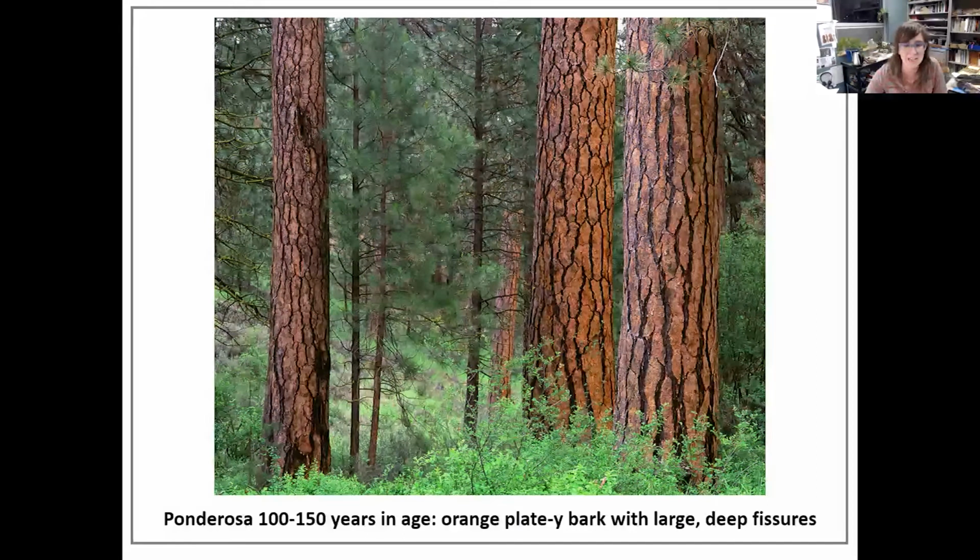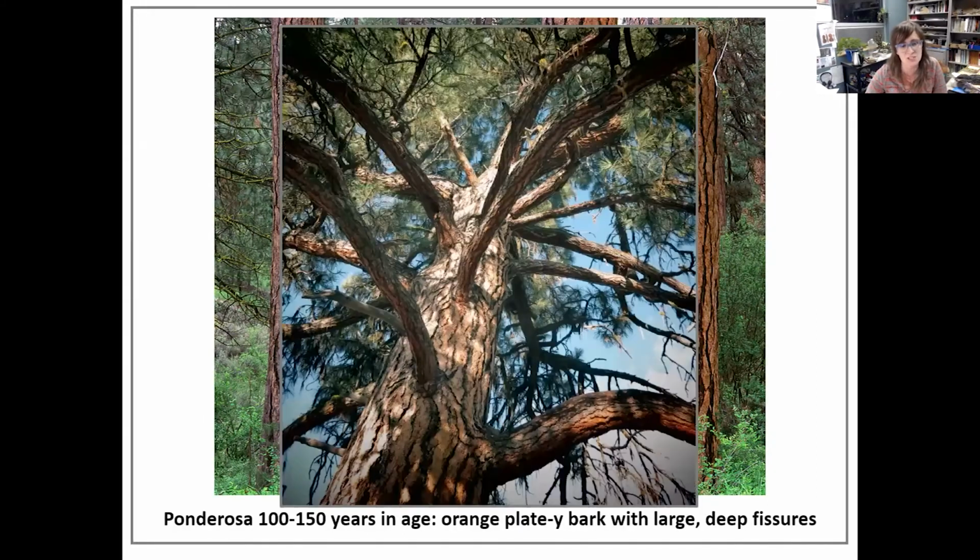And then you can start gazing up into the tree, and I'm going to start talking about old growth Ponderosa pine now, and what to look for to recognize it on the landscape. So really big, thick branches. So Ponderosa, when it gets old, it gets that orange bark, and then it gets those large, thick branches.